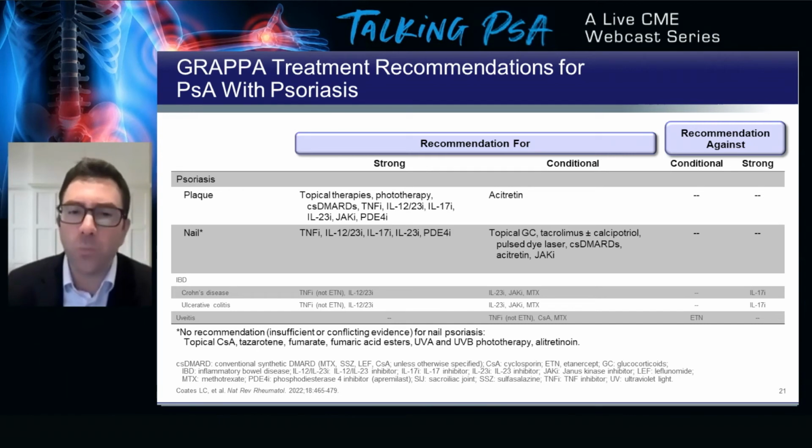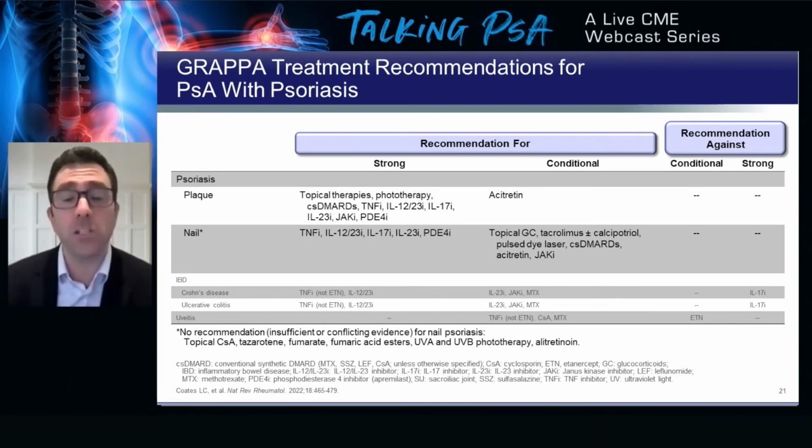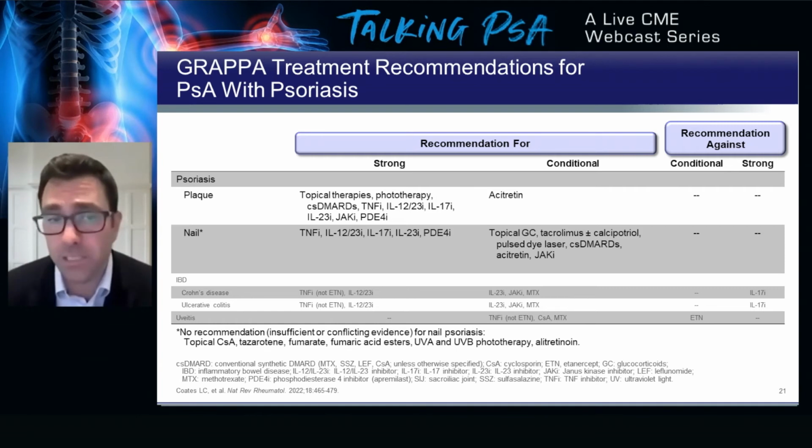So, when we think about this at a high level, it has a lot to do with the severity of the underlying psoriasis. Is it more mild or moderate to severe skin disease? That may help us decide how we are treating the other domains of PsA. And so if you look, for example, under the plaque category for options such as topical and phototherapy, naturally those would be skin-directed therapies that could be added to ongoing PsA therapy, or would be relevant to the patient with skin-limited disease.